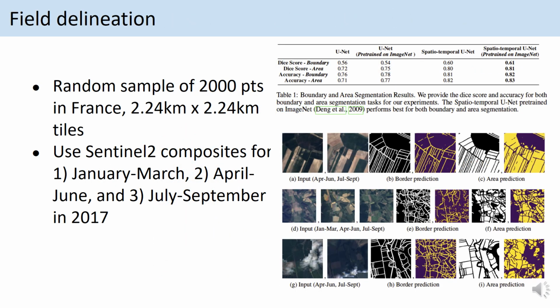We've also looked at the problem of field delineation. It's more like a segmentation problem where we try to identify the boundaries of the fields. I'm not going to talk much about this because we have a paper in this workshop, so I encourage you to take a look at that.